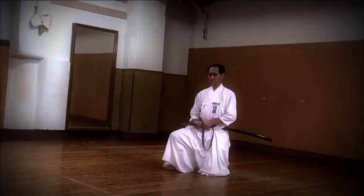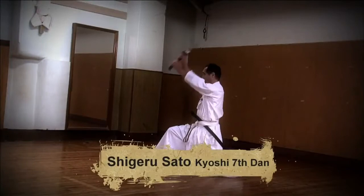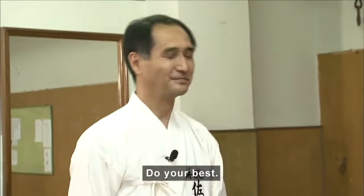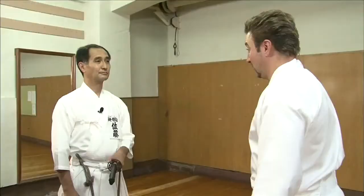Nicholas has to start with the basics. His instructor is Shigeru Sato, a Kyoshi 7th Dan. Sensei, nice to meet you. My name is Nicholas Pettas. I'm looking forward to actually touching a real Japanese sword. I've been told that I could practice with a real Japanese sword today, and I'm really excited about that. Where do we start?